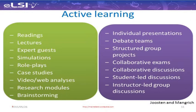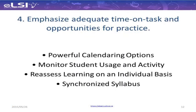So colleagues, what I'm trying to say is the emphasis of active learning in a module is very, very important. And maybe to also indicate that adequate time on task and opportunities for practice should also be considered.